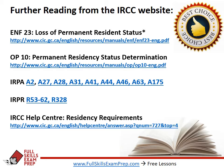Okay, remember that with just about every single topic, the IRCC website is also a really great supplementary resource. So they have a Help Center question about residency requirements. And if you want to work through that, it's a really great tool for you as well. Okay, of course, the court cases that are linked at the bottom of the lesson here, if you're watching it on the fullskillsexamprep.com website, those really help you to take all of this information and see it in the context of real-life cases. And of course, the simulation questions available right after this are there to help you, again, transition your immigration knowledge into an exam situation.